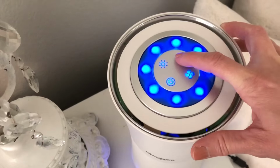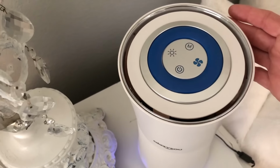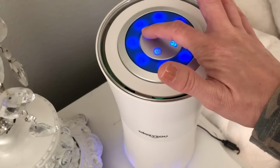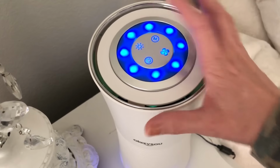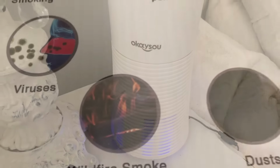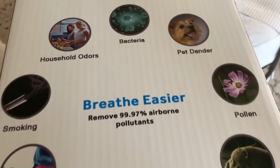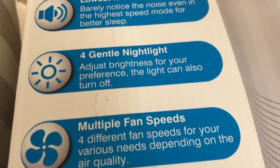It removes 99.97% of airborne pollutants, and the fan is very, very quiet. It has adjustable speeds. I believe there are 4 adjustable speeds. It also has this little light up here that I'm showing you. You can either turn it completely off or adjust it to whatever you like. It has several different settings on it. And yeah, I am really loving it.